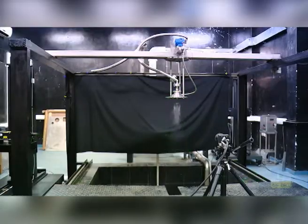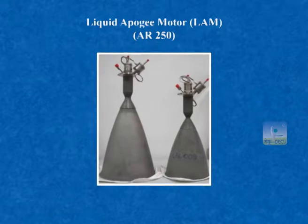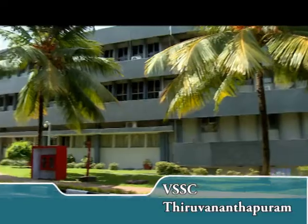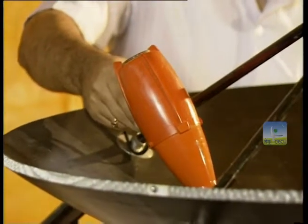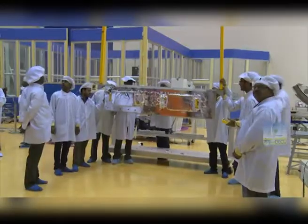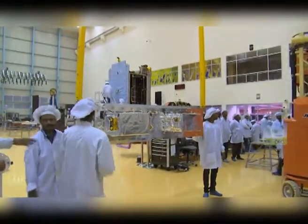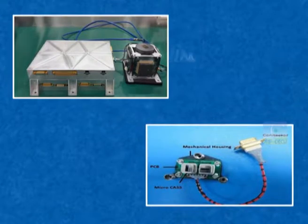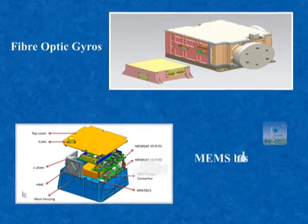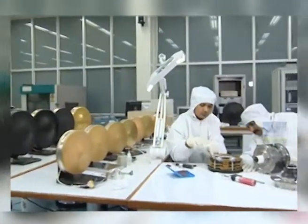LPSC Bengaluru delivered propulsion system components. The new high-performance AR250 liquid apogee motor, LAM, and modular propulsion gas module were realized by LPSC Thiruvananthapuram. VSSC supplied all the composite elements like antenna yokes, and substrates for solar panels and pyros. An indigenous 100 ampere-hour lithium-ion battery was developed by VSSC and ISAC. All sensors and new technology elements like the Mark III star sensor, microcast, fiber optic gyros, and MEMS-based accelerometer were delivered by LEOS, while IISU provided inertial elements for the spacecraft.